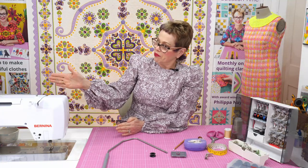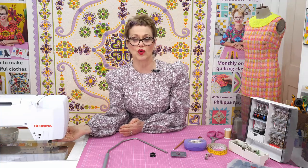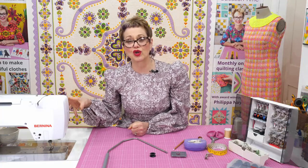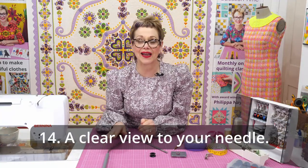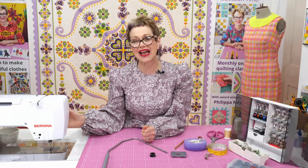Often the front will be built out, and then it will curve as it goes under towards the needle and the sewing machine foot, and it obscures your vision. You cannot easily see what is happening as you stitch. So do look at your visibility when you are sat at the front of the machine as well.